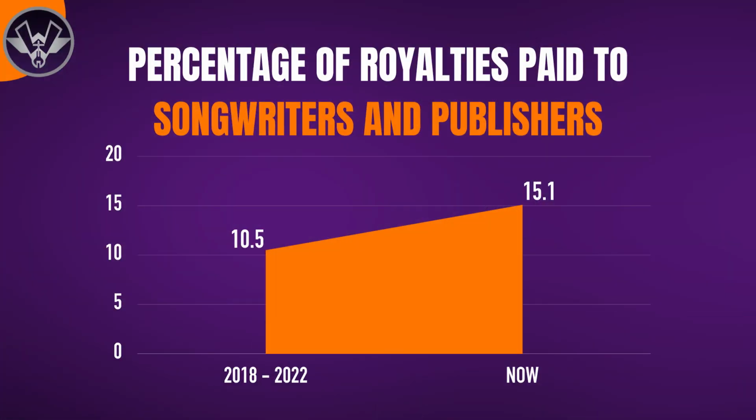So essentially, what's happened is that whatever that percentage was between 2018 and 2022, that percentage has actually increased. That percentage went up. So it was 10.5% before, and it has now increased to 15.1%, all right? So it is essentially about a 5% increase.